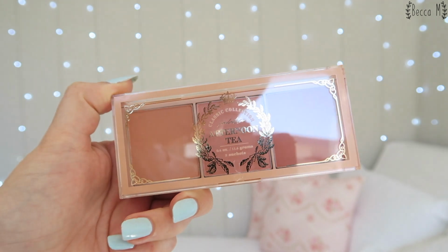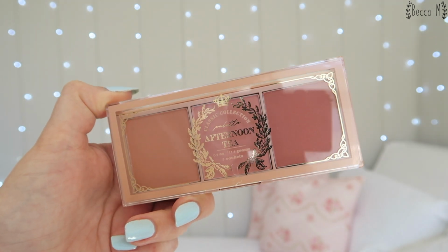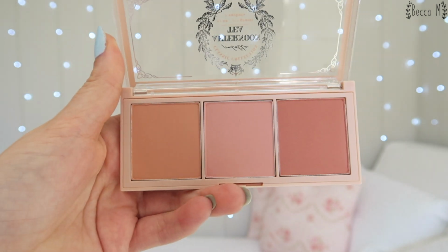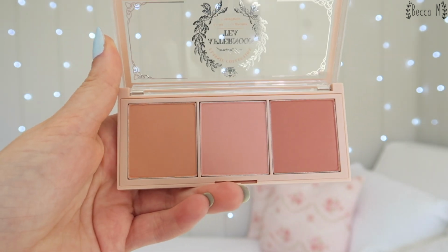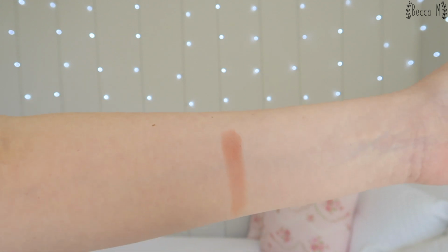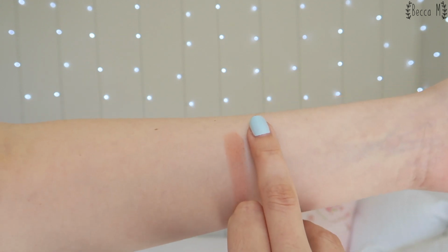So like I said before, the packaging of this product is somewhat what drew me in. It's a really nice long rectangular shape, and it's not too big. For the most part, the blush pans inside make up the majority of the packaging, so I feel like there's not a huge amount of wasted space. But I also really enjoy the emblem on the front. It's like a gold foil, and it just looks really aesthetically pleasing to me, to be honest.